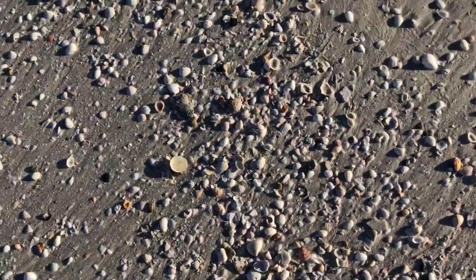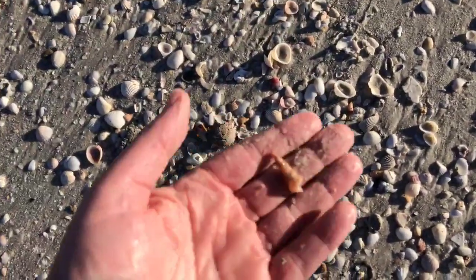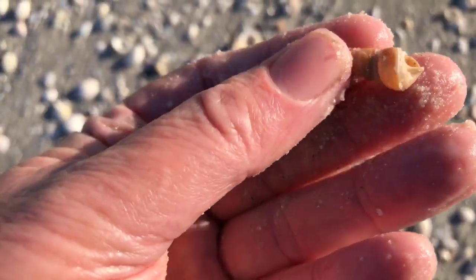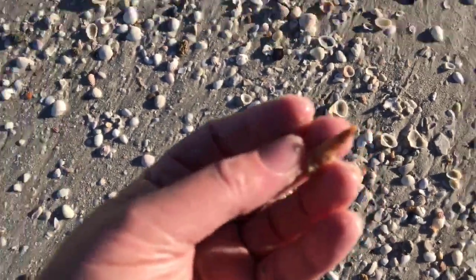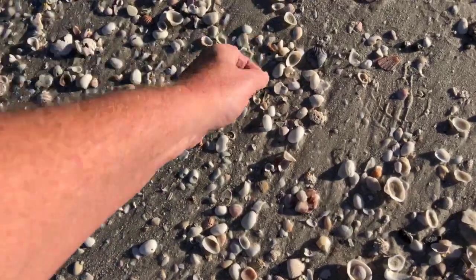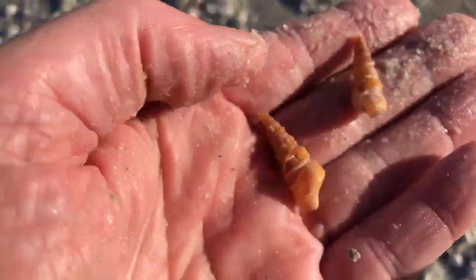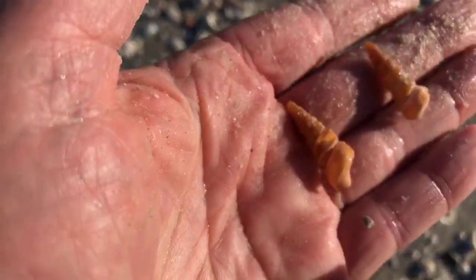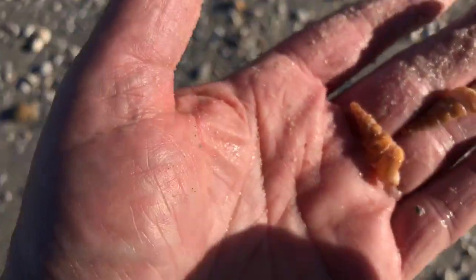There's some worm tip. A wormy tip. We find a lot of these wormy tips. Or actually, no, that's a shell. I thought that was a wormy tip. That's a shell. Whoops. There's a worm tip over there. You see how they kind of look similar? Or maybe they're both. No, those are both worm tip. I'm having a hard time. Yeah, they're both worm tips. Yep. Tips of worm shells.